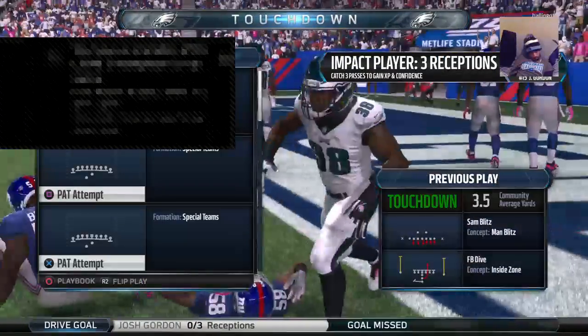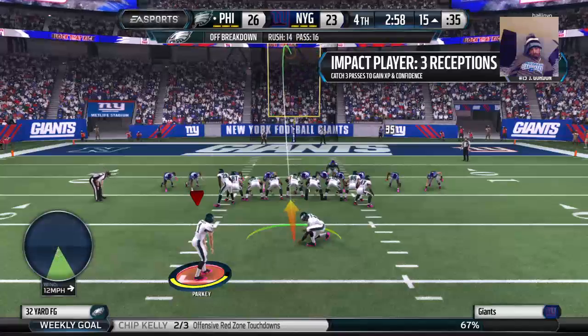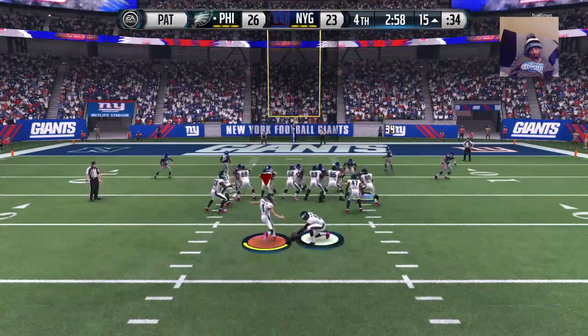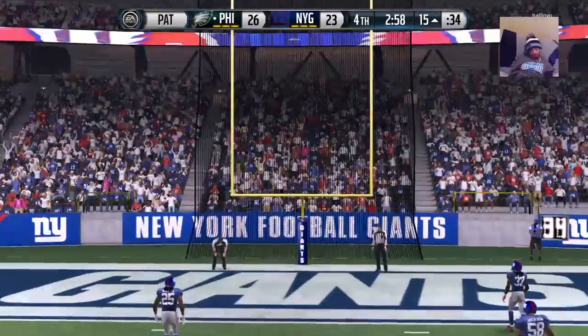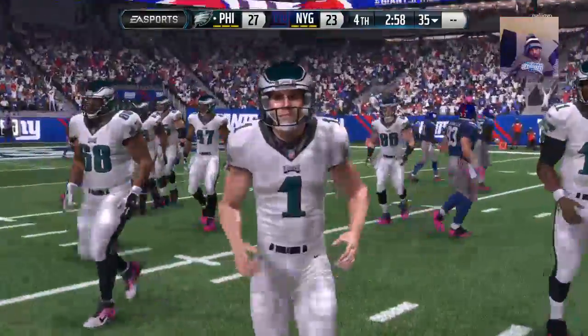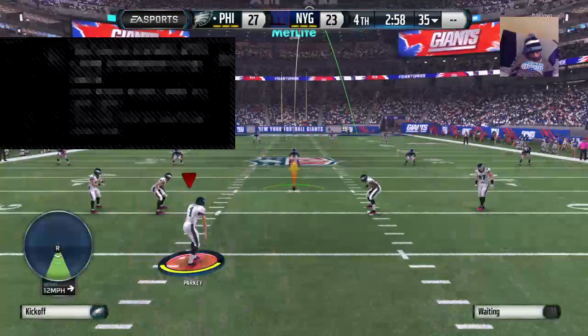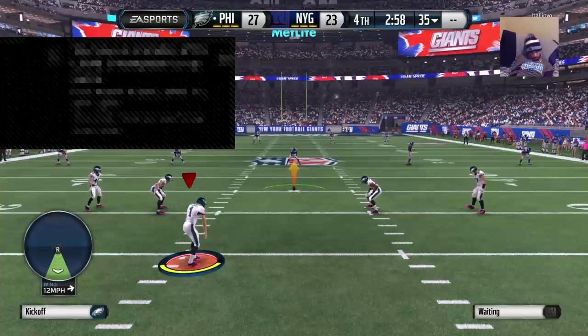And how clutch was that score right there, partner, when they absolutely had to have it, they get the touchdown. Clutch by the offense. Now let's see if the defense can deal with the pressure. Can they go out there and answer the bell and finish this game off? We'll find out. The Eagles getting ready to kick it off.